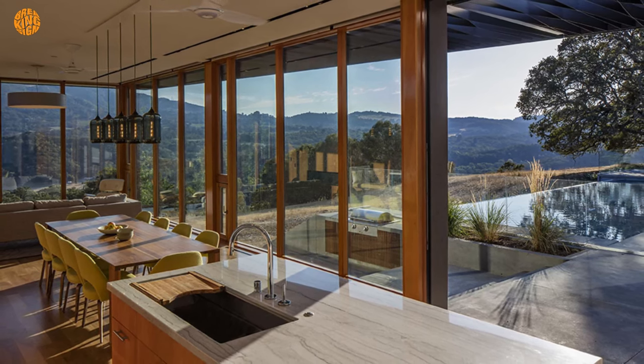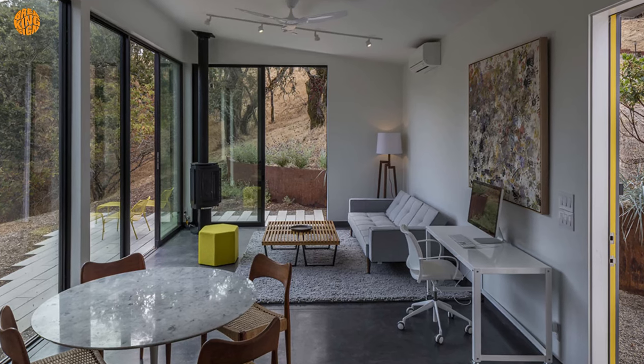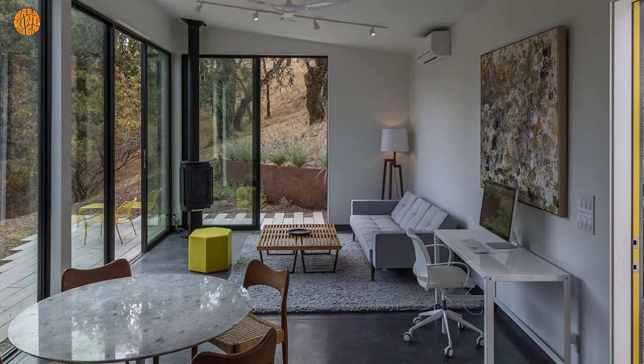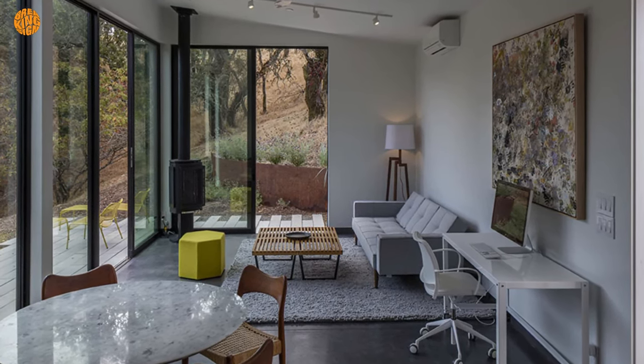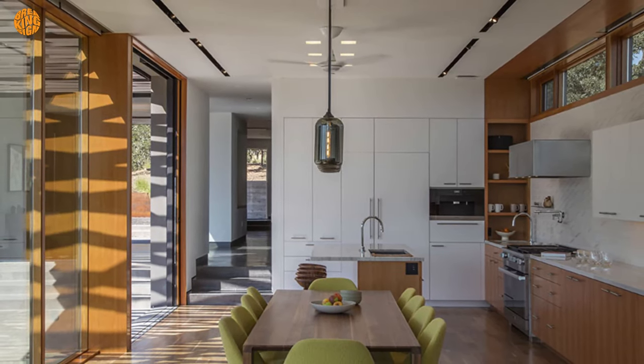The house also incorporates local and recycled materials, such as reclaimed wood, concrete, and steel, creating a durable and low-maintenance structure. The house also respects the existing landscape, preserving the native vegetation and wildlife, and creating a seamless integration with nature.